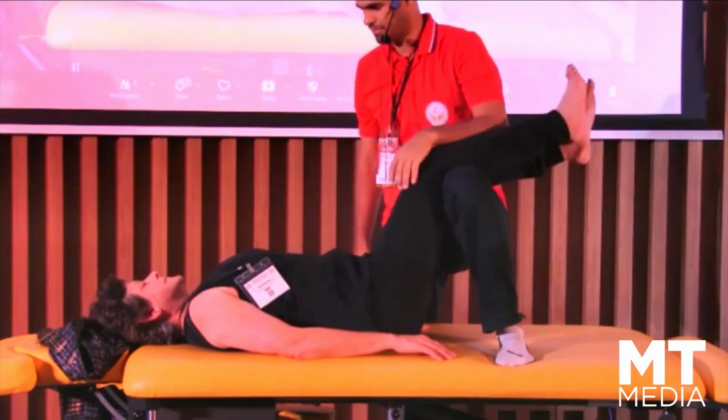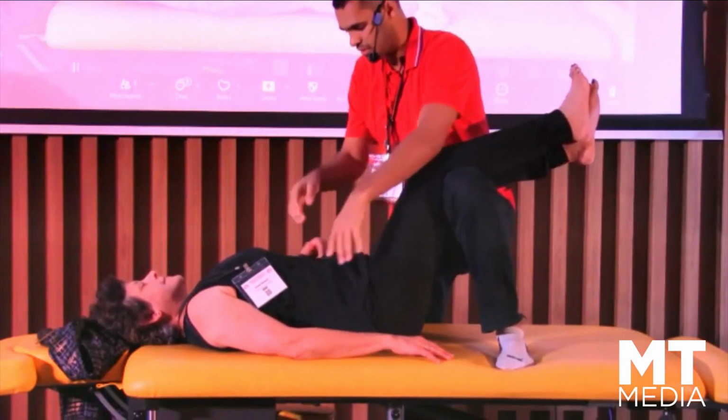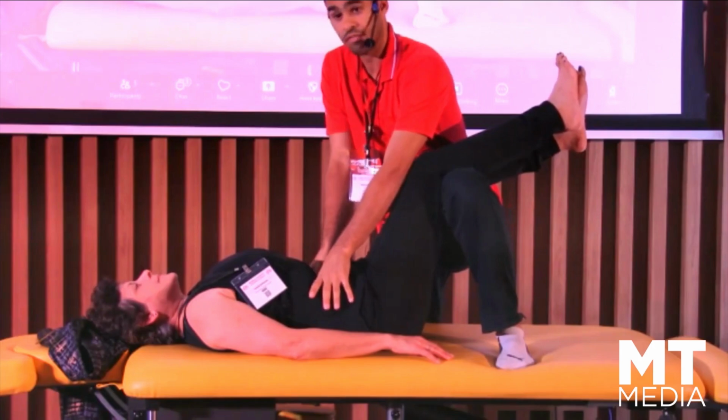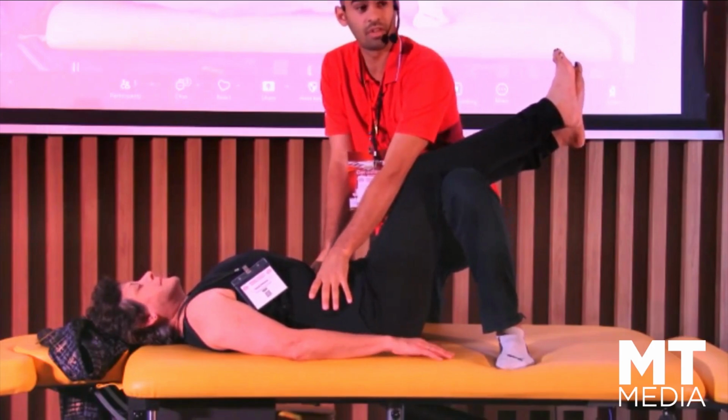Point to your belly button for me. 2 finger widths, I'm gonna eyeball it. Nice deep breath in. I'm gonna get my fingers here. As she exhales, I'm gonna sink gently. Now, if I'm being honest, looking at her and her posture, I don't think this is the main culprit of her lower back pain.